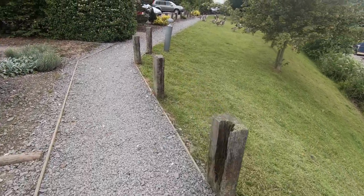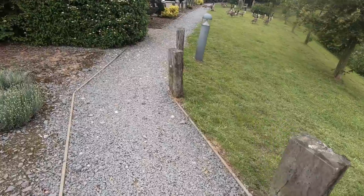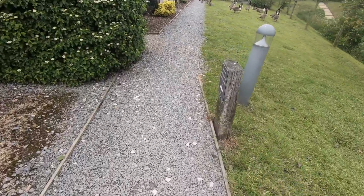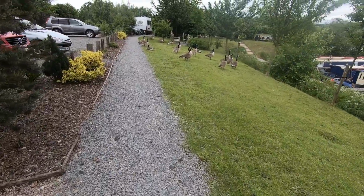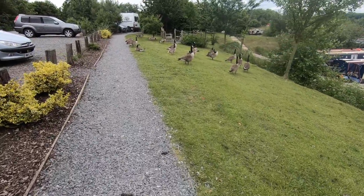The best part about this place is that there are so many geese here. There are a lot of geese. There are swans with their babies, and there are geese. There are so many geese here, and it's so cute.